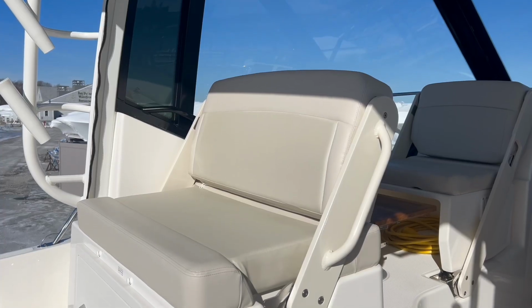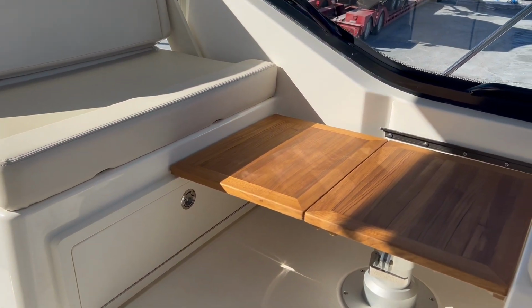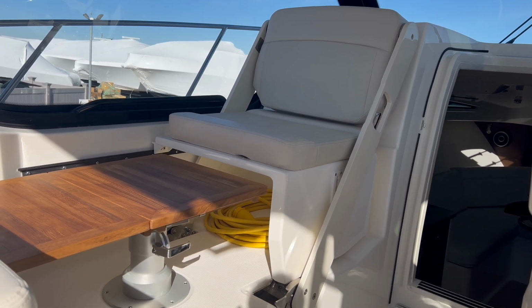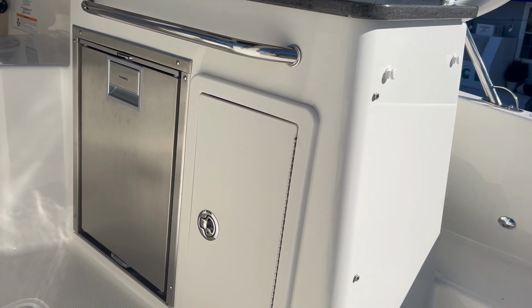Coming into the boat, you'll notice it has the full side glass window option. It has cockpit air and heat. It has the opening hatches on the hardtop, and of course a drop aft curtain so you can enclose this entire helm area. There is the optional refrigerator, starboard side. Above that, the freshwater sink.